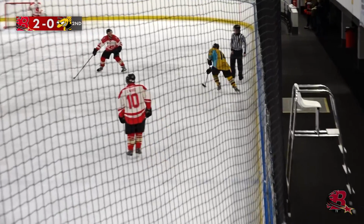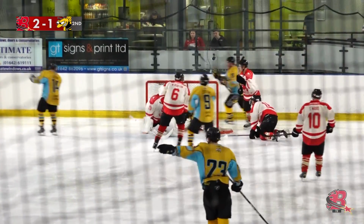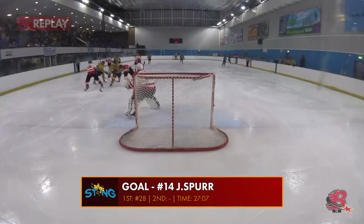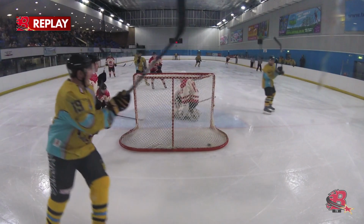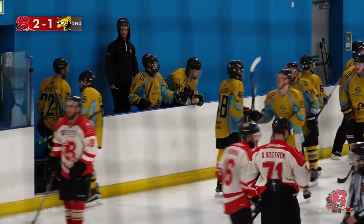And now here's Spur down the right hand side, tries to cut across the middle, does so brilliantly, shoots and scores. That is a very good goal. A very good goal by the Sting, and James Spur has cut the deficit in half. I'm going to say poor from all the Stars. They all just stood and watched him. Even Flavel, I mean, he didn't even react. He just stood and watched him go through.